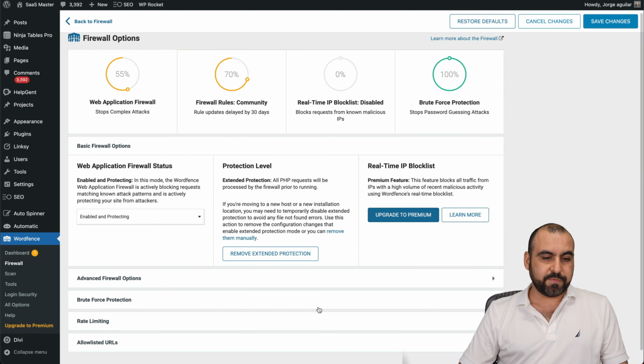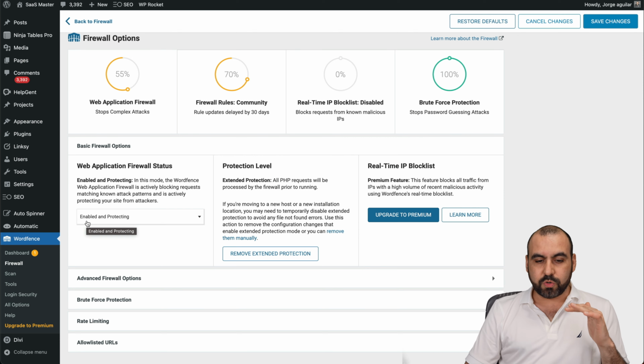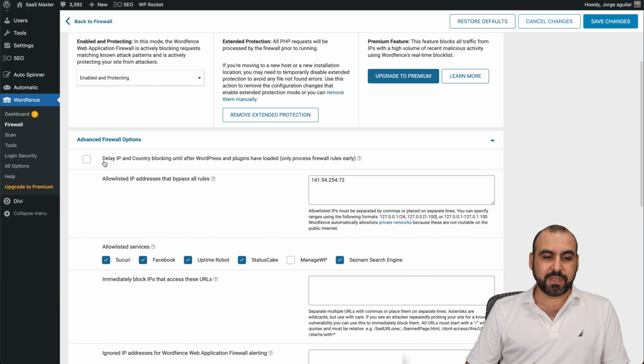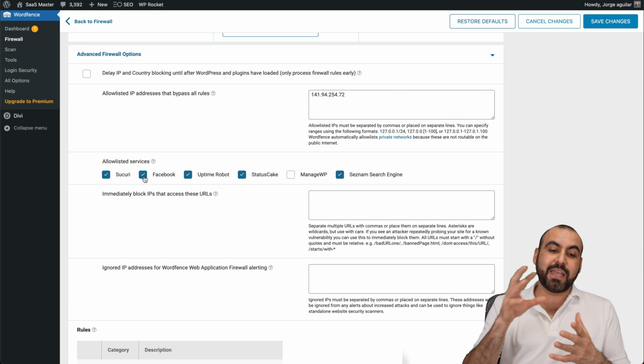Okay, here we go. Here are the firewall options. We have web application firewall status. In this case, I have it enabled. By default, it's disabled, so do enable it. You've got your advanced firewall options, so you can delay IP and country blocking until after WordPress plugins have loaded. So that means that if you want to block countries or IPs, you can do so by adding them here, okay? Allow list services. So these are services that are going to be checking up your site.